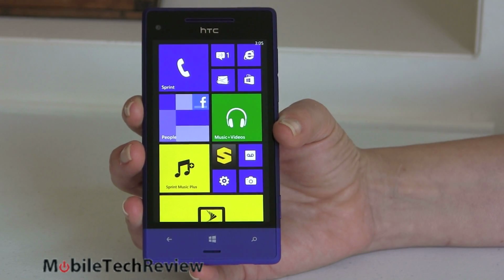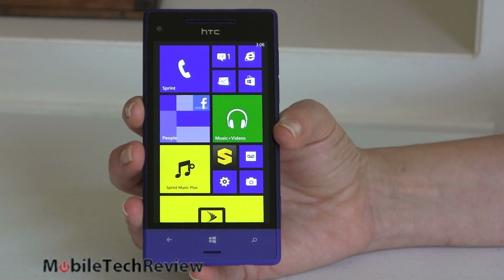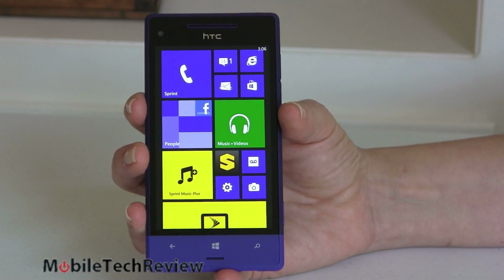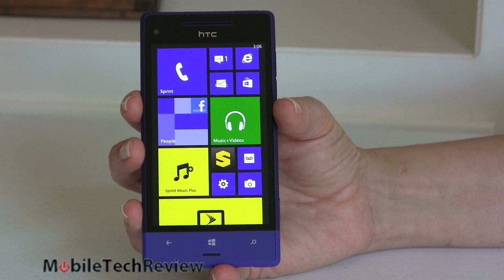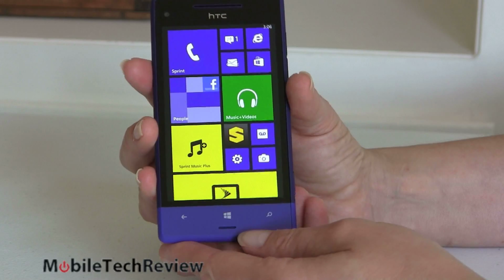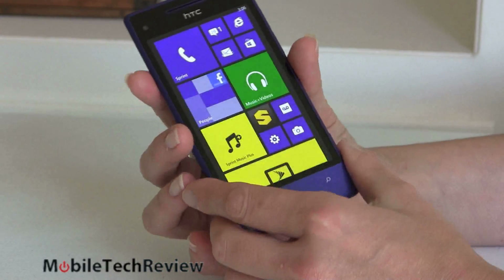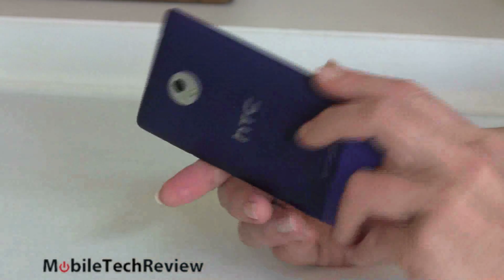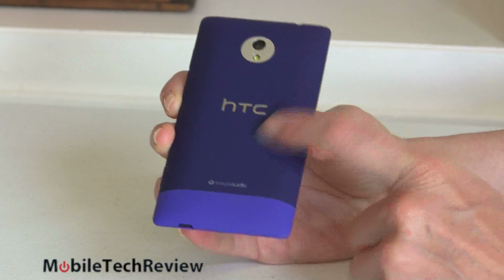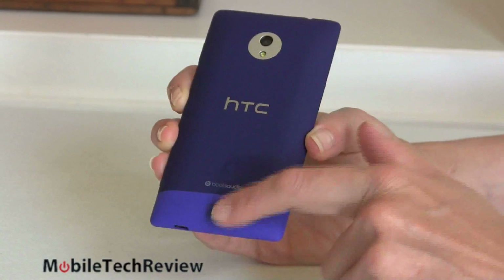$99 on contract after a $50 rebate, so fairly affordable there, and you get a pretty nice phone for your money too. Not the super duper top spec kind of phone, but then again it's not $199 on contract or more like the top tier phones are. It comes in just this one blue color, but it's a really nice color, and I think it's fairly well suited to either gender. A little bit different from the 8X, which had a single body color here.